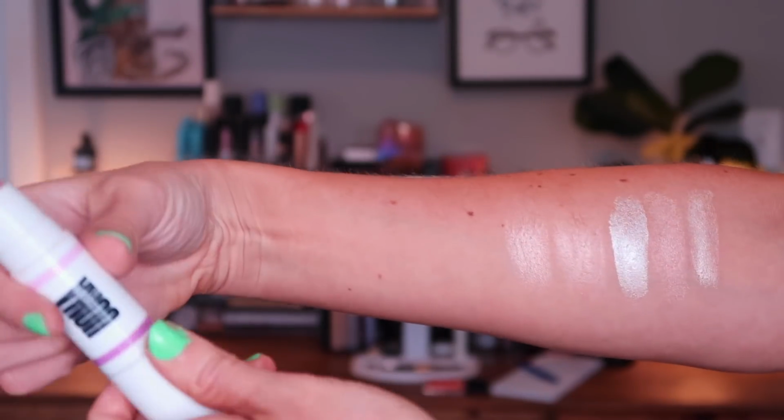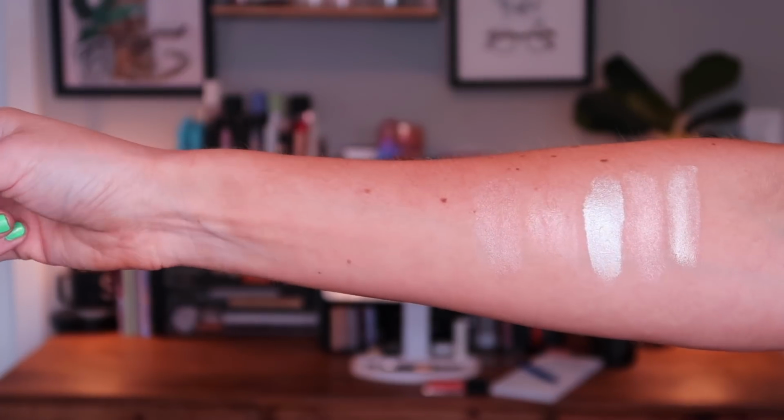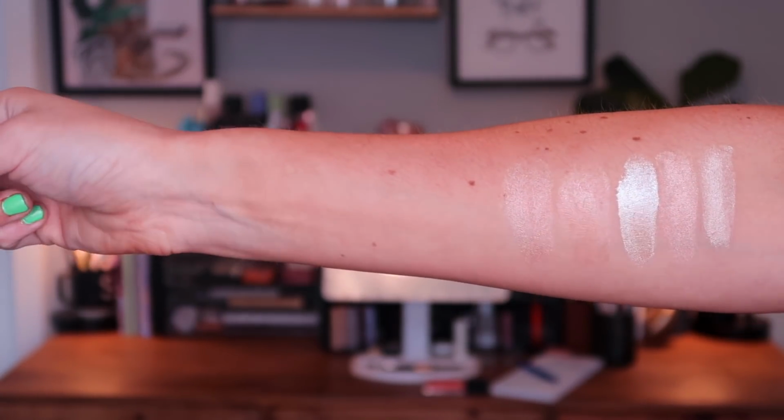Coming in at number 5 is the highlight end of the Oma Beauty Double Take Sculpt and Strobe Stick. Again, I have mine in the shade White Pearl. I think this is so beautiful. It's glowy but not too glowy, and it really gives me what I'm looking for lately. And even with the self tan, I like the subtle, lit from within finish that this gives.